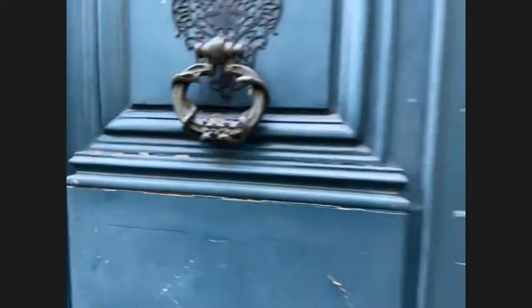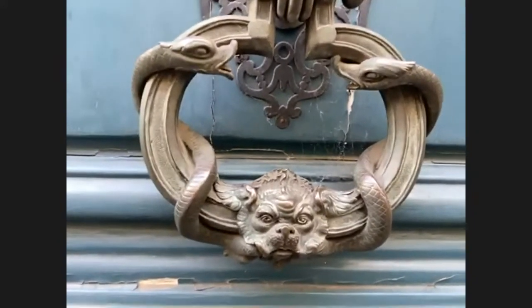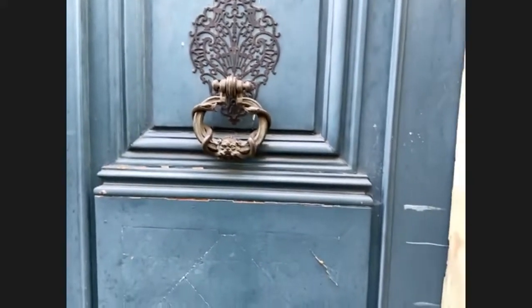It looks like it has a little gooseneck on those. Or is that supposed to be a scary snake, a serpent? It kind of has the face of a dolphin. There's a lot going on.